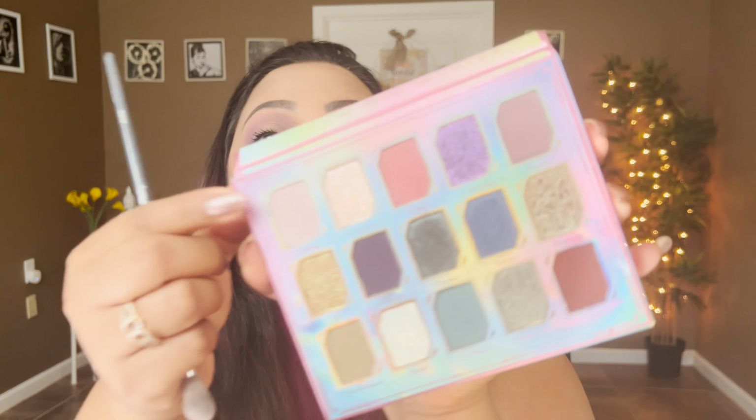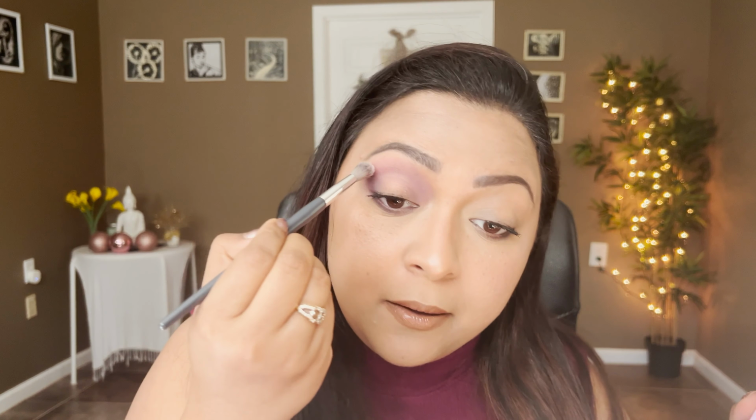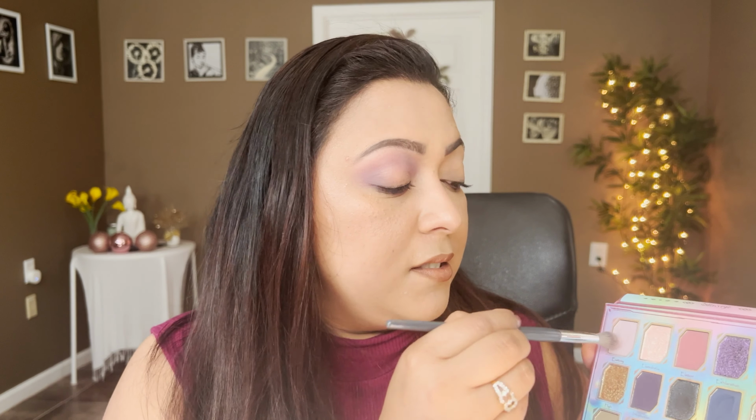I'm going to take the same shade on a packer brush and pack it underneath my eyes too, just to connect it with my crease shade. And now actually let me take a big fluffy brush and take this shade Ecstasy and just blend out the edges. Not that we need it. This definitely has a little bit more kick up in the pan, and it's super pigmented. Oh, so pretty. Not that it needed any blending, but I want to use as many shades as I can. I'm going to take the same shade and blow out my lower lash line. Look how seamless that is.